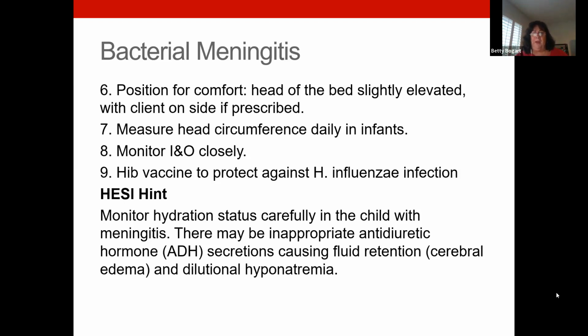So inappropriate antidiuretic hormone or diabetes insipidus: in the brain, the pituitary, the posterior side looks at fluid balance. So how do we measure fluid balance? I've said it 4 times already. Intake, output, daily weights. If we're seeing too much fluid going out or too much coming in, and we can't figure out why, and we're seeing fluid in the brain, all of these things will increase the problem with seizures. So something to look at.